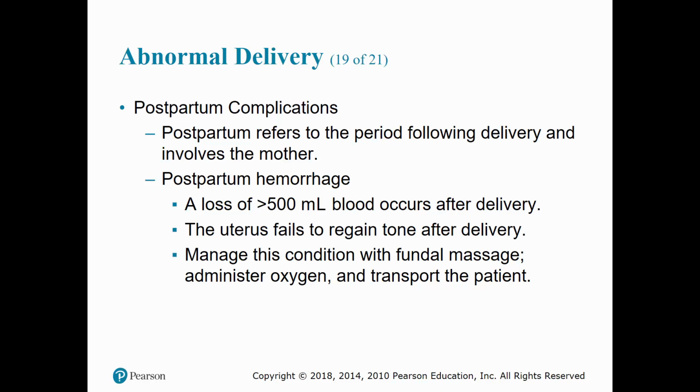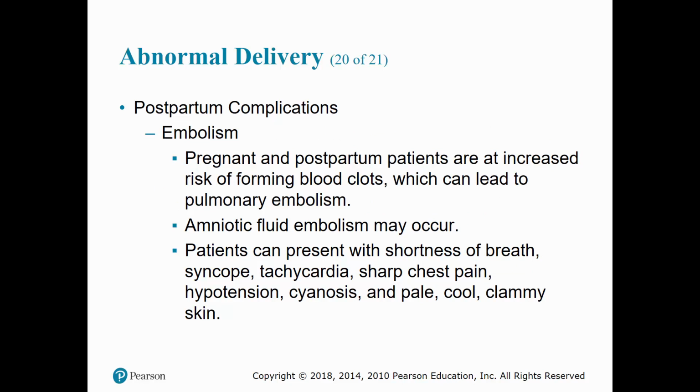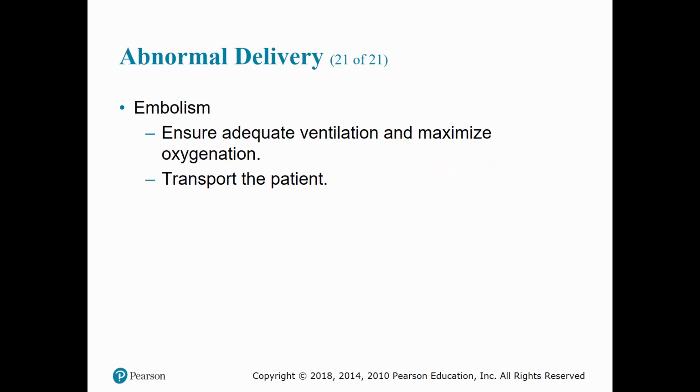Another postpartum complication that you may come across is an embolism. What happens is you have clots forming within the venous system. These clots break off, go into the lungs, and cause a pulmonary embolism, or PE. The patient with a PE can present with shortness of breath, syncope, tachycardia, sharp chest pain, hypotension, cyanosis, as well as pale, cool, clammy skin. For these patients, you want to provide oxygen via non-rebreather at 15 liters and transport the patient quickly to the hospital.